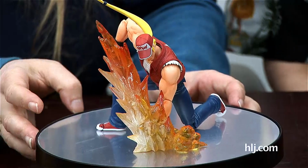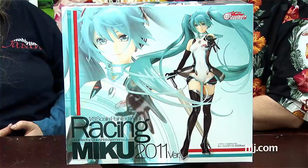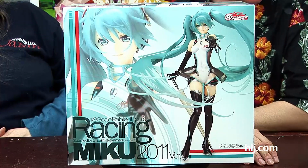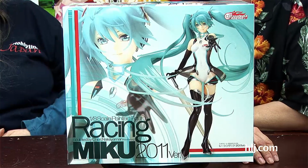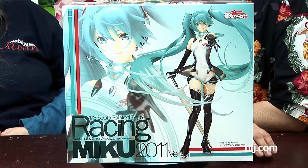All right. D-Arts Terry Bogard from Bandai. Well, Terry Bogard was cool and all, but I've got the Racing Miku version 2011 from the nice people at Good Smile. She's the official mascot of the Good Smile racing team. As combined with Team Ukyo, they were the 2011 Super GT 300 Class Series champions. Oh, man. And, of course, with Miku as your mascot, how can you go wrong, right?